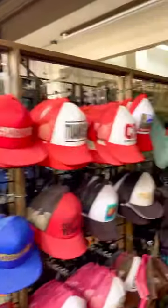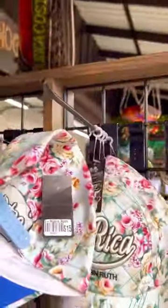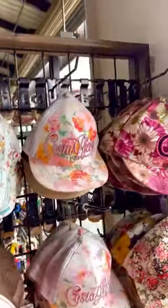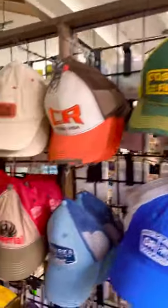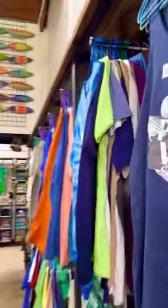And then they've got a lot of hats. This is Costa Rica. And I hope they have, okay, $15, which you might pay for a Costa Rican hat. I love them. So you gotta come to Costa Rica. You're gonna have to get a hat. This is Costa Rica. Let's see what else they have. Let's check out some of the t-shirts.